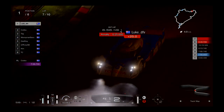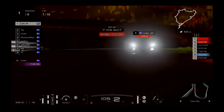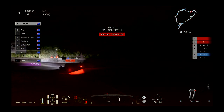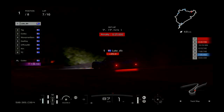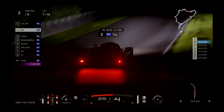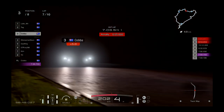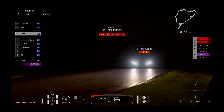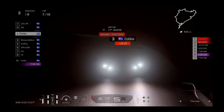Really fighting to keep it on the black stuff. He's got a long way to go before he hits the straight. On the carousel there. So tags past Cobber here. Cobber's probably suffered a similar fate. He's only racked up 5 seconds of penalties. Looks like he's got good speed there. But Luke's certainly got a big gap advantage here. I would imagine Tag will be closing in pretty quickly on that.